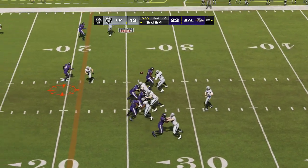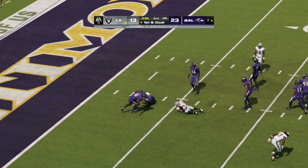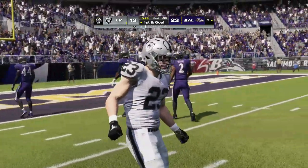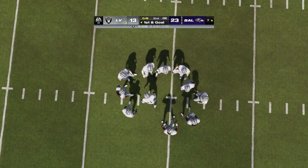And O'Connell now to throw. He's got his running back out of the backfield. And brought down, but not before they get it inside the 10 to the 7. They're able to convert on 3rd down, and that sets up a 1st and goal.